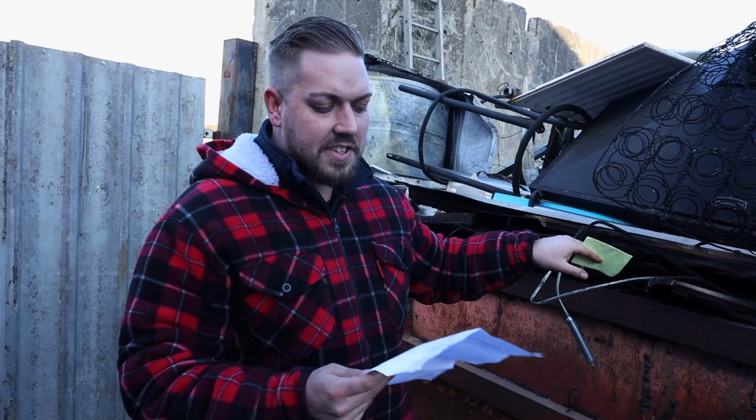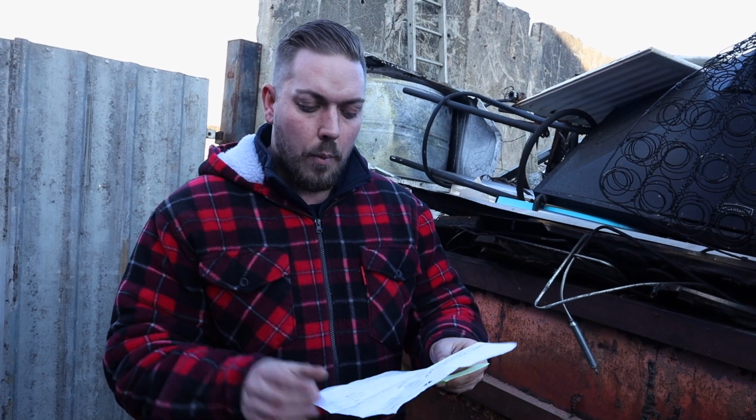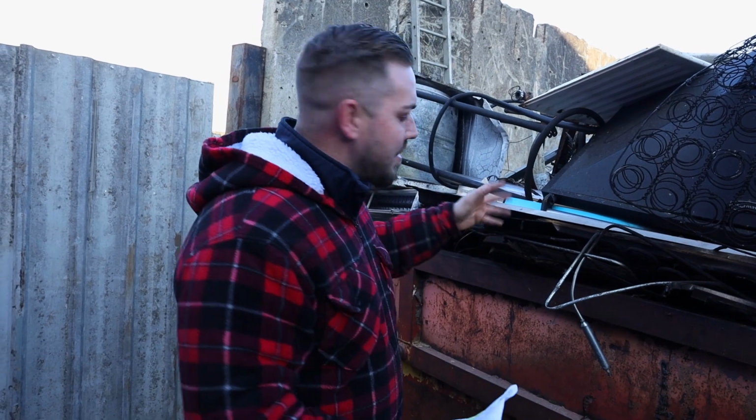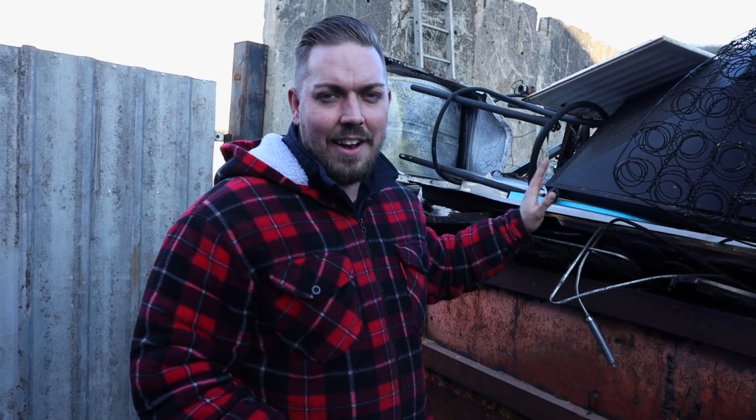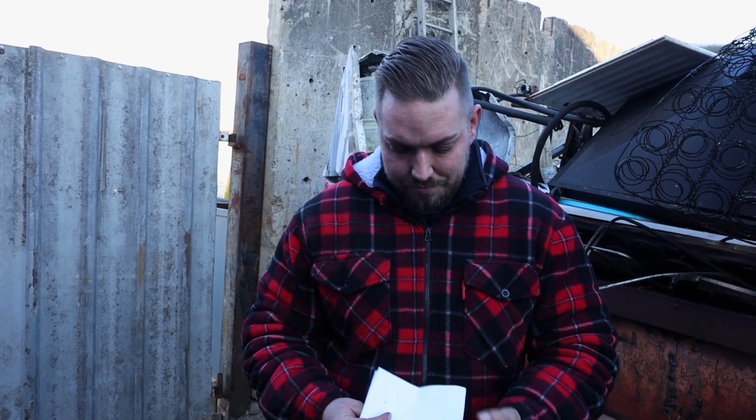So we weighed one of these skips in a couple of weeks ago, and it weighed 1,080 kilos, so 1 tonne and 80 kilos. We also weighed another skip in that was exactly 720 kilograms. And then also we weighed in another one that was 920. So that's going to give you kind of a rough estimate. I would say there's going to be anywhere between 800 and over a tonne in here. 800 kilos to 1,000 kilos.